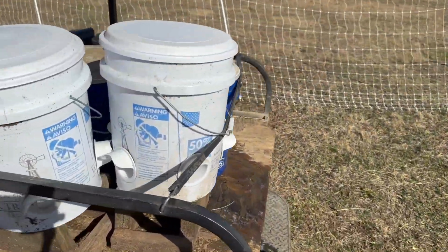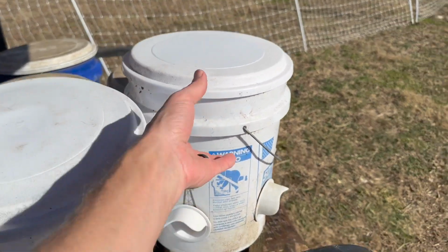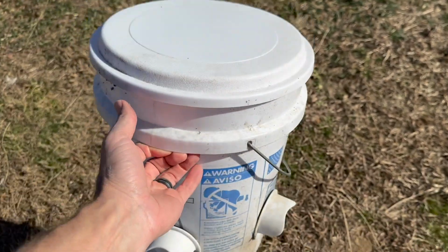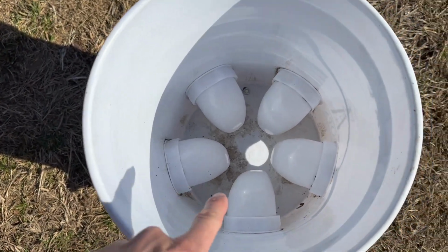Okay, these are our feeders for the chickens. We did a video on that. I'll post that right here, but they work pretty simple. We've got a link down below to where we got these automatic feeders. You just need the 5-gallon bucket. Drill it in there. Feed goes in and automatically gravity fed.